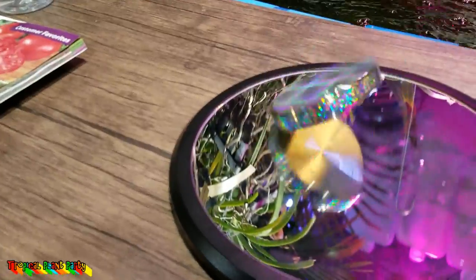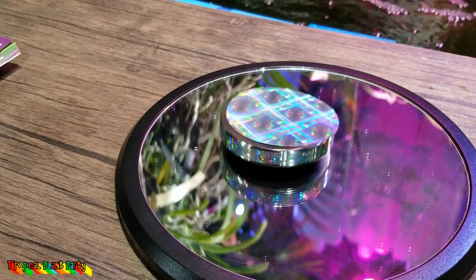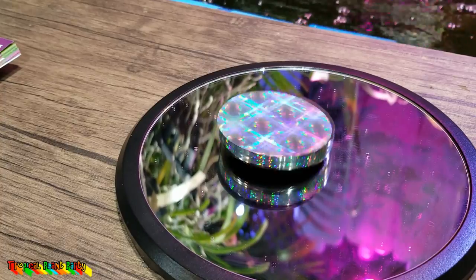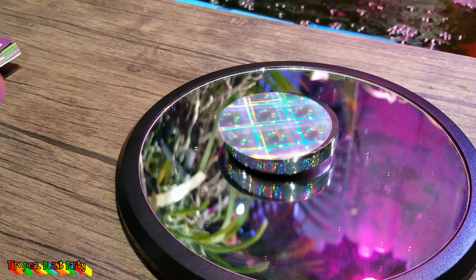It makes a whistling sound. It keeps on going. Isn't that cool? It just keeps on going. Magic. When it stops, it makes a really cool sound. That's the only reason I'm subjecting you to this, because I thought it was going to stop pretty soon.